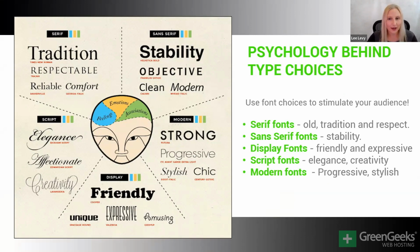So you have your serif fonts, which are like the more older, traditional, respectful type fonts. You have your sans serif fonts, which are more solid and bold for stability. You have your display fonts, which are very friendly and expressive. They can be used more for the fun, stylish kind of websites. You have your script fonts, which represent elegance and creativity. And then you have your modern fonts, which are very progressive and stylish, which a lot of websites are gearing more towards today.